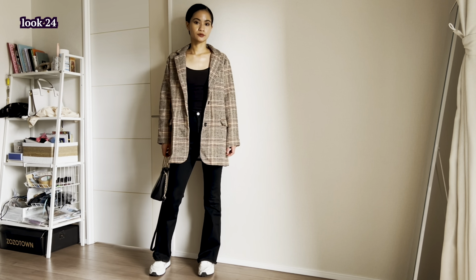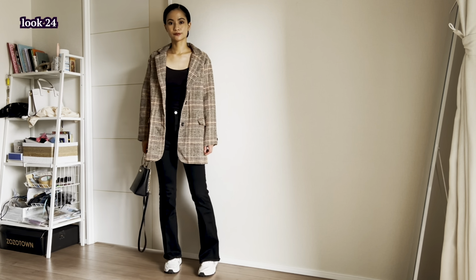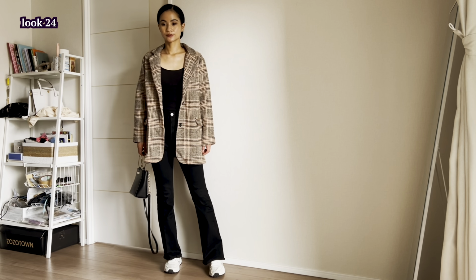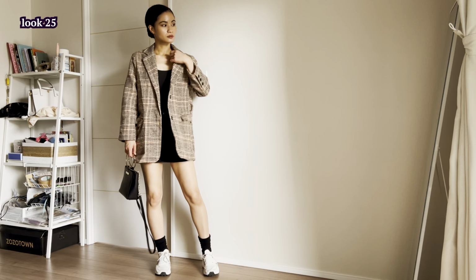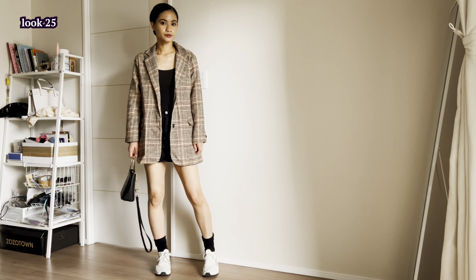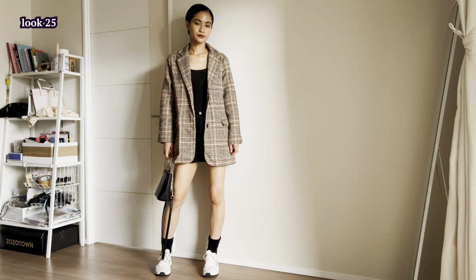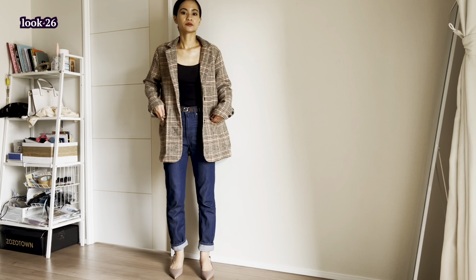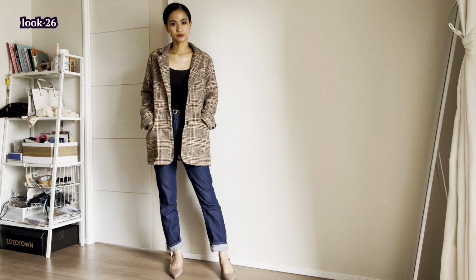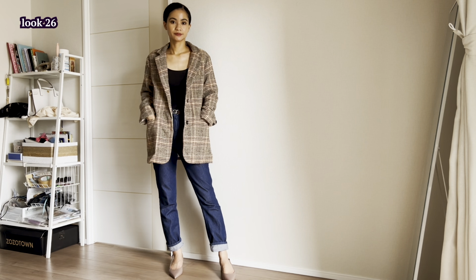Next is this super cheap blazer that I got last year. Do I regret getting it? Kind of. But will it keep me warm in fall? Yes. So I'm going to keep using it, and at the same time, I'm going to be keeping my eye out for a nice green blazer and a nice leather jacket as well.